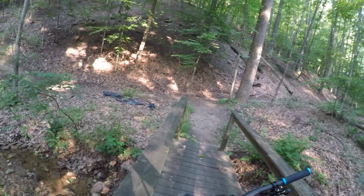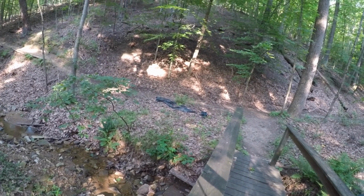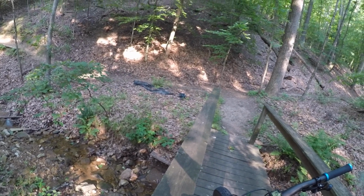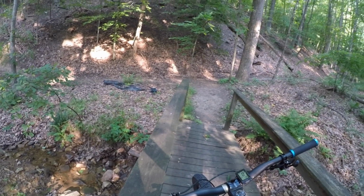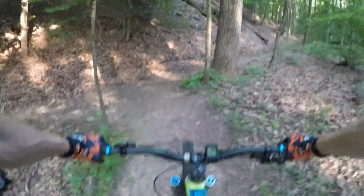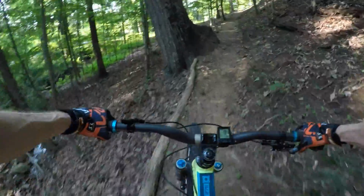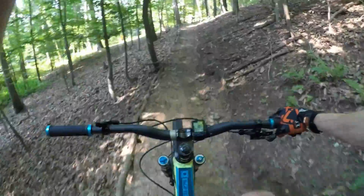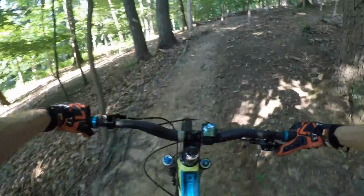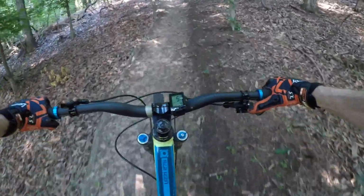So yeah, here you can see beautiful stream. You can clearly see where we cut that trail in. And we reinforced it with the limbs of trees. We drove steel rebar rods in the ground to reinforce it. It's working pretty well. Yeah, we got some badass trails here. Almost done.